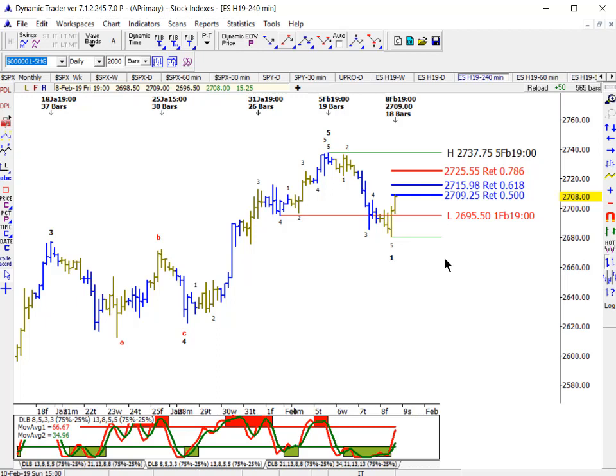I'm not an options guy, but I know if you're successful with options, you'll know the right option position to take for that potential, not just multi-day, but multi-week decline. So keep that in mind in the near term.